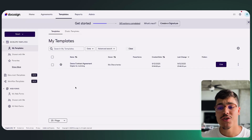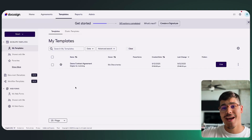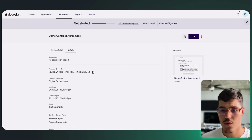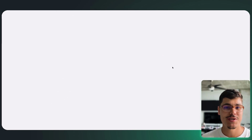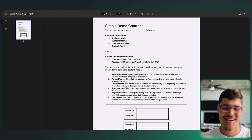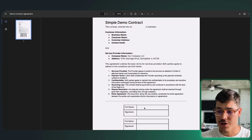What we also have is the DocuSign template that we're going to be using to recreate that envelope for every single contact to whom we're going to be sending this contract. So let's see this quick template over here. It's quite simple. This is the document Warren shared with me. And again, it's a simple demo contract, so we can test the system. It just has 2 signers in this example.